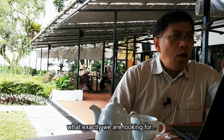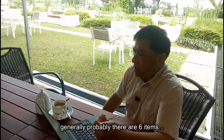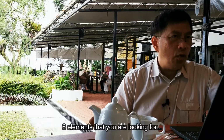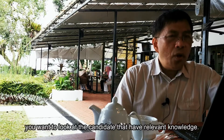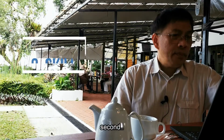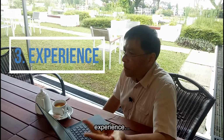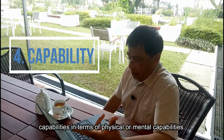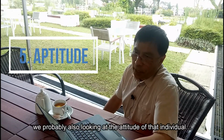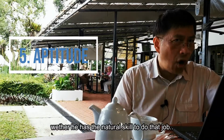What exactly are we looking for when we want to select the candidate? Generally, there are probably four, five or six elements that you're looking for. First, you want to look for a candidate that has relevant knowledge. Second, look for a candidate who has the right skill, experience, and capability, in terms of physical or mental capability. We are also probably looking at the aptitude of that individual, whether he has the natural skill to do that job.